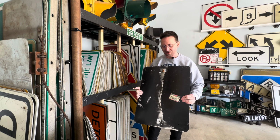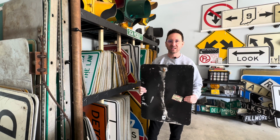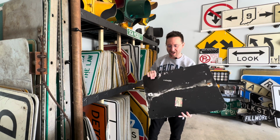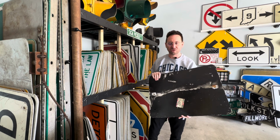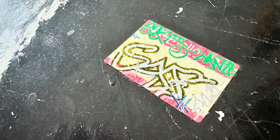They're so attentive to detail and aesthetics that they would paint the back side of a sign to match the pole. Shout out to the Chicago Department of Transportation for doing things like that to make the city look really, really awesome. It's also got a "Hello, my name is" sticker with some various graffiti on the back, which I think is a cool added touch.